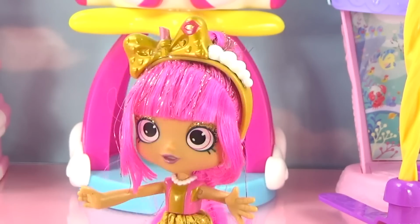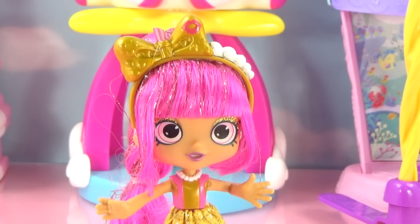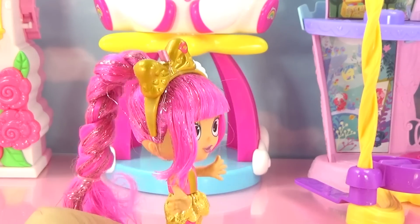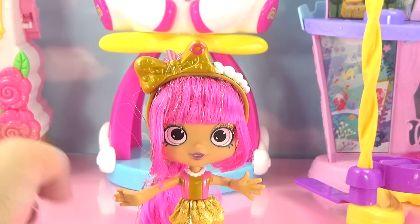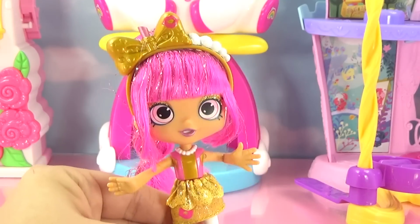Wait, what? Nobody ever told me I have to get rid of my hair. Don't worry, you'll get a whole new head of awesome, beautiful hair, and it'll match Spice's. Well, in that case, okay. All right, so let the haircutting journey begin. We're gonna start by getting her headpiece off, and we'll just start cutting away.